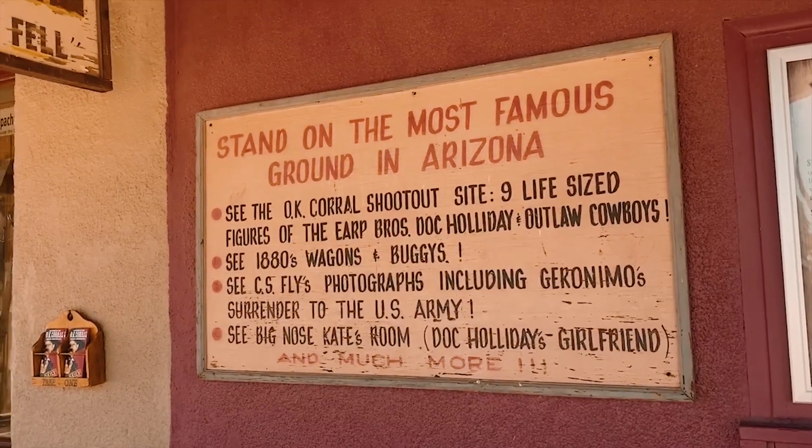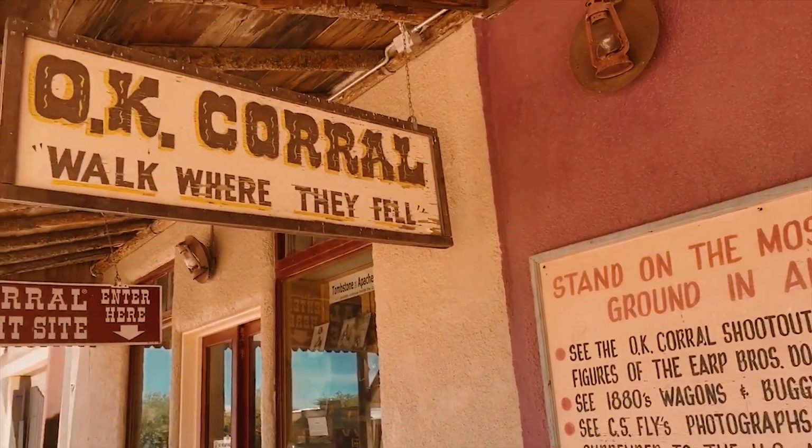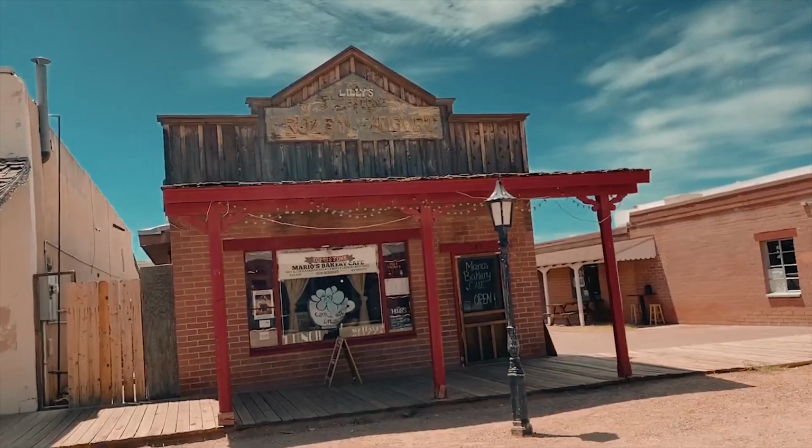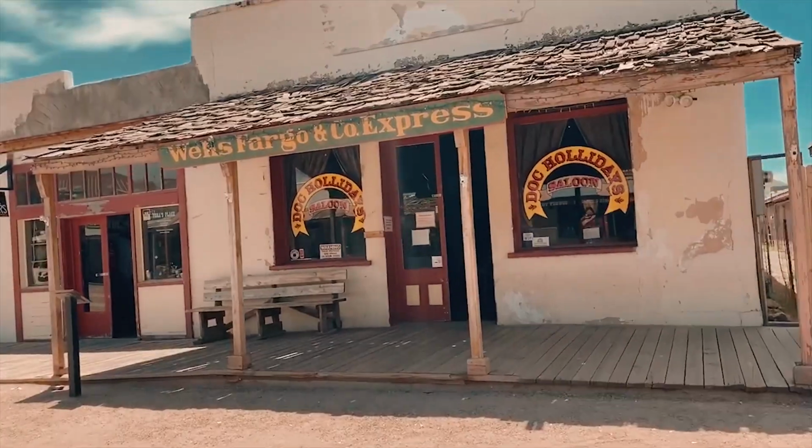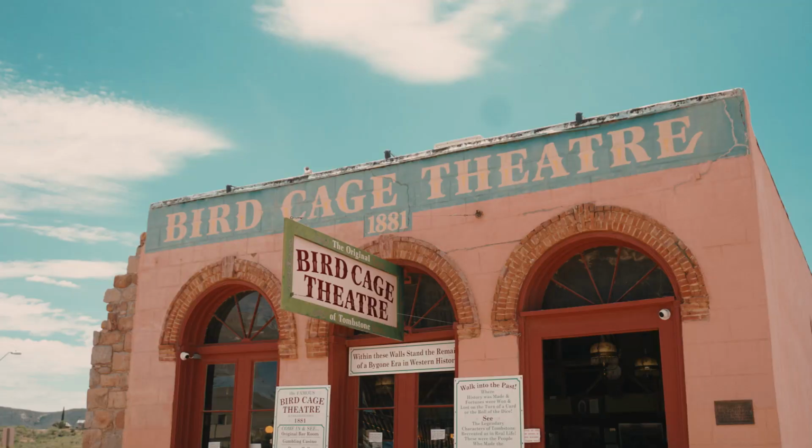The street was lined with old buildings that held shops and places to get food. I stopped by the Birdcage Theater, which the tour guide said was the only original building that hasn't been refurbished.